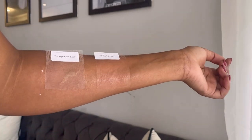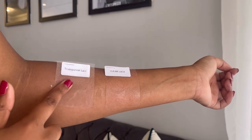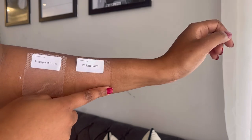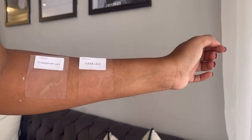Hey guys, we're going to start this video off here by showing you the different types of laces, the transparent lace and the clear lace. Guys, the transparent lace has a wide cost, as you can see, and you need more glue to install it because it's a thick lace, whereas the clear lace is very, very thin, guys. It disappears into your skin no matter your skin color.